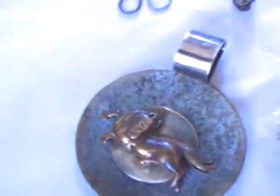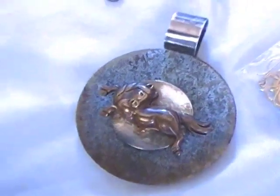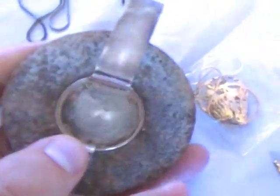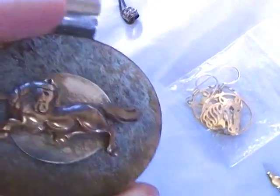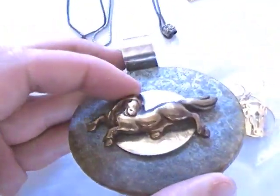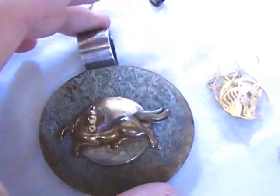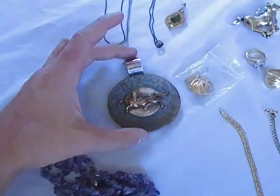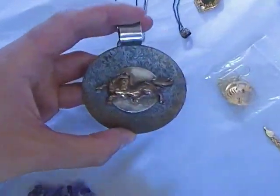So here's another pin that was in with the horse stuff. And then I got this piece here, which is a stone and sterling and brass horse. And this is a pretty nice piece actually. It's fairly large. I don't know if you can tell, but it's sizable.